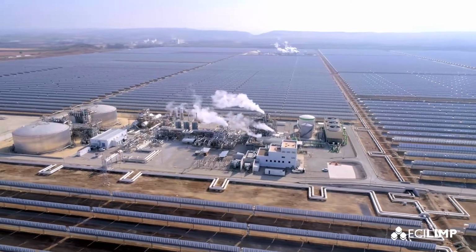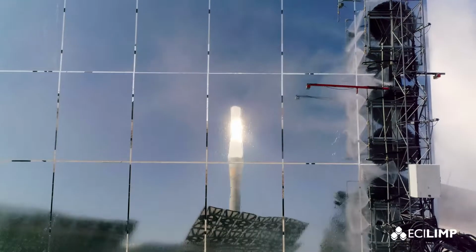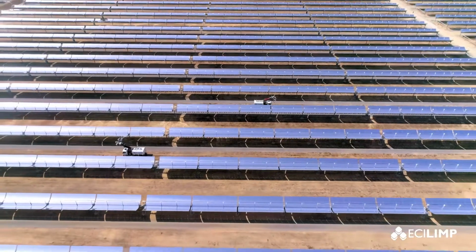CSP has mastered the art of making the most of the sun. Our aim is to optimize its performance. Ecilimp, reliable services.